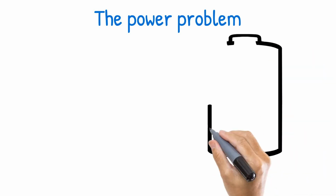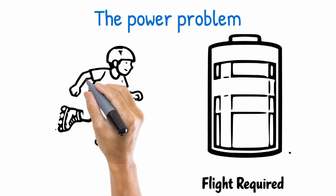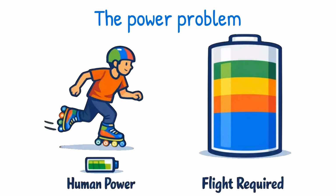A trained human can produce only a few hundred watts of power. Even human-powered aircraft require enormous wings and extreme efficiency. Roller skates rely entirely on human energy, which is far below what sustained flight requires.